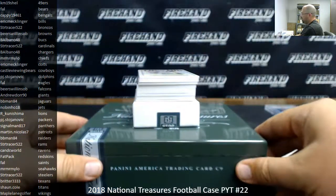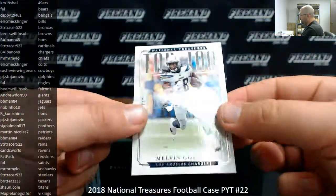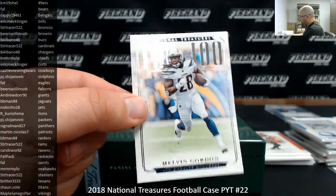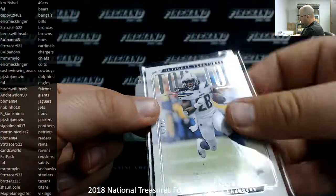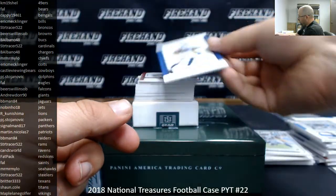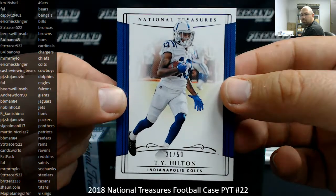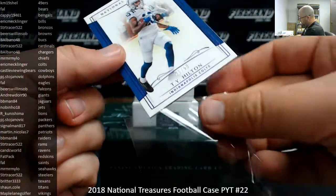All right, guys. Top 100, number 75, Melvin Gordon, LA Chargers. Chargers belong to B. Albano 48. Behind that, number 50 is a purple foil of T.Y. Hilton for the Colts. Colts belong to Eric Mecklinger.